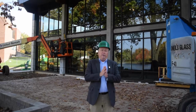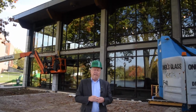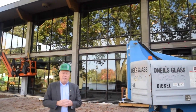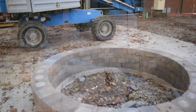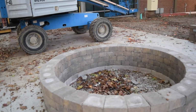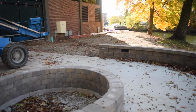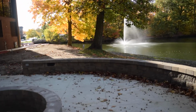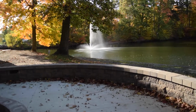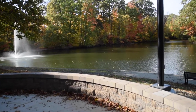So we're going to wind up our tour of the hub back here in the back where the outdoor terrace is located. We have a fire pit for students to gather around on those chilly fall nights. We have a nice seat wall for folks to sit right behind as well. And again, a lot of seating will be in place back here for students to gather, have that cup of coffee, have lunch, what have you, a great place to gather with outdoor space.